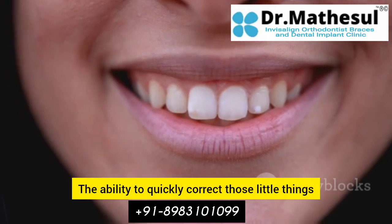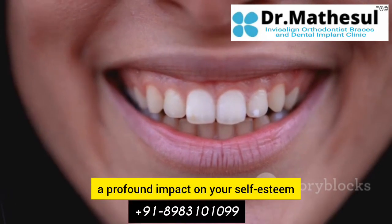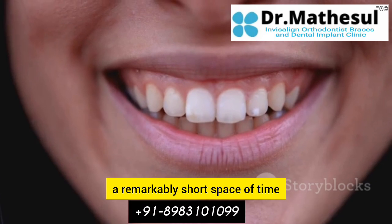The ability to quickly correct those little things that have bothered you for years can have a profound impact on your self-esteem, encouraging you to smile more freely and feel better about your appearance in a remarkably short space of time.